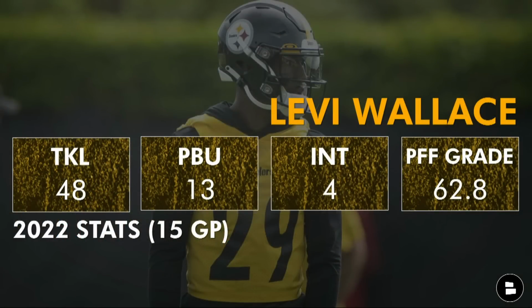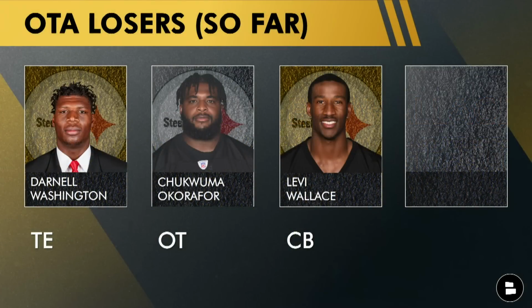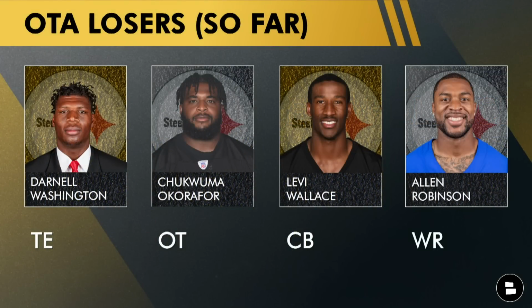4 interceptions last year, a decent Pro Football Focus grade of 62.8, 13 pass breakups and 48 tackles in 15 games played. I really do like him as a player, and I think that he's going to be a good contributor for the Steelers, but the ascension of the 2 rookie corners is definitely not the best thing for Levi Wallace's prospects in 2023.